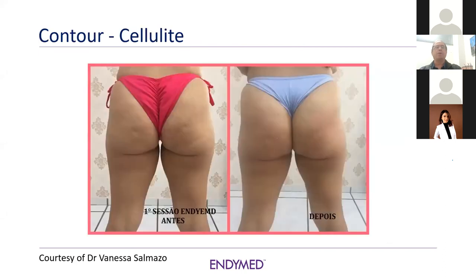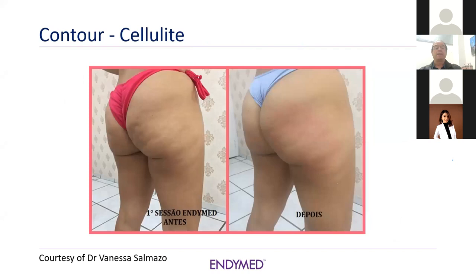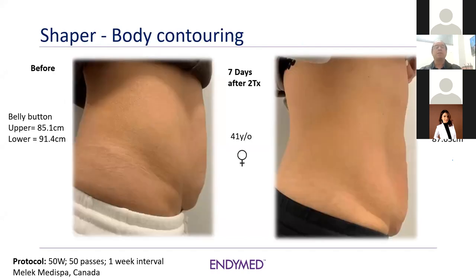This is an example of using the contour for cellulite. Nice results, nice resolution after only one treatment. And this is also a very nice resolution of treatment done with the shaper on a 41-year-old female. You see before and after, very impressive reduction in the circumference.